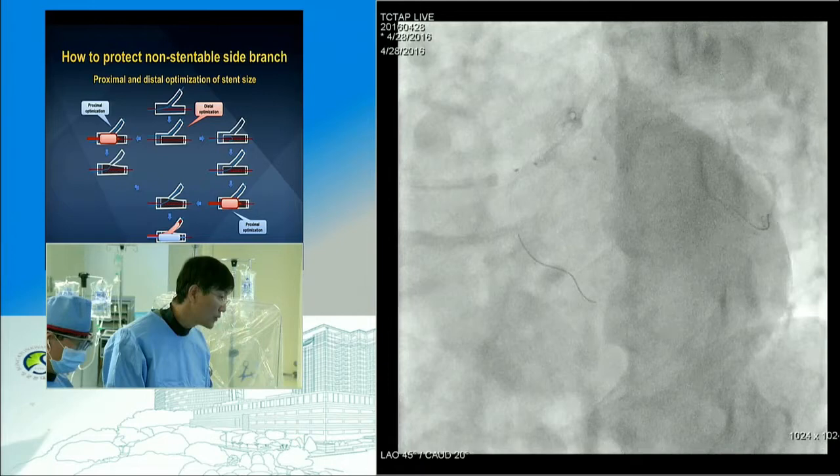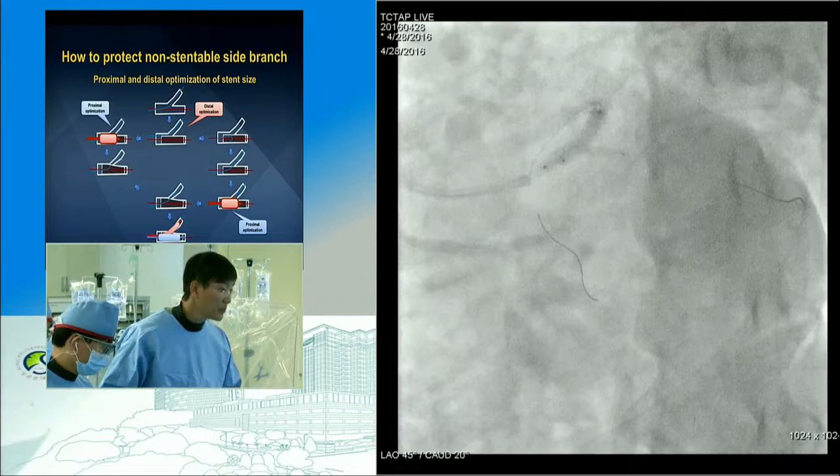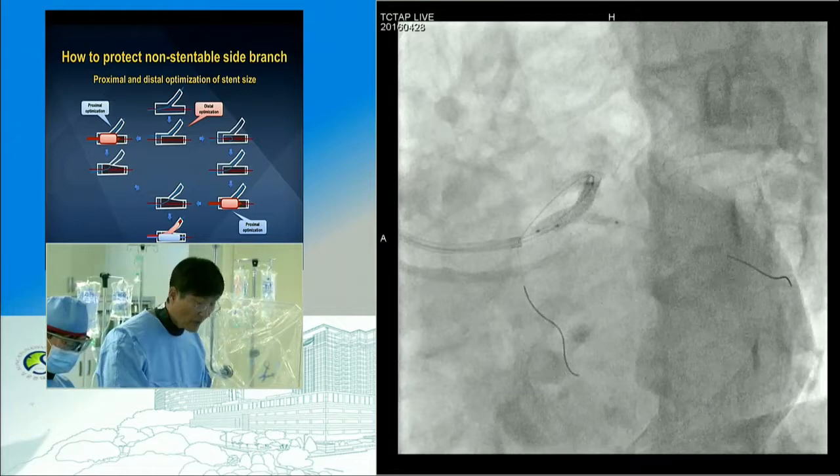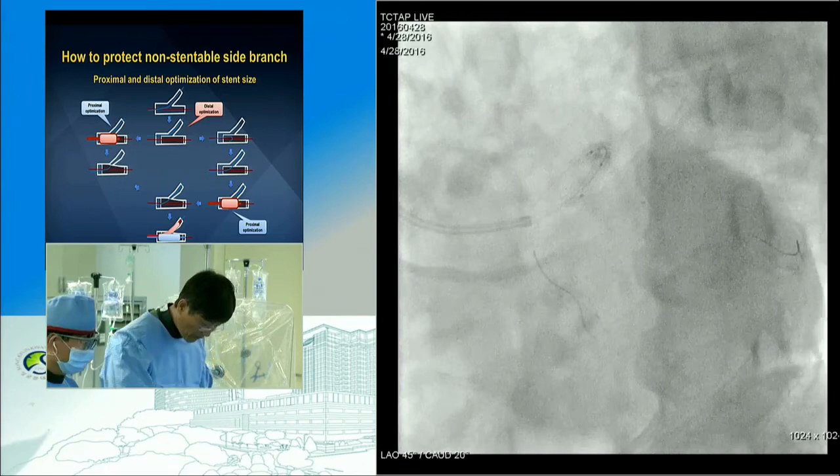Sometimes we don't need a kissing balloon before stenting, but this is my routine. I took the 10. 10. Okay. Deflate. And put the balloon again. So remove the stent balloon.